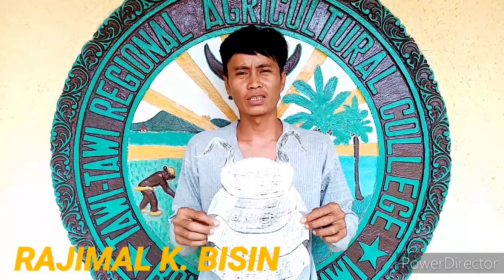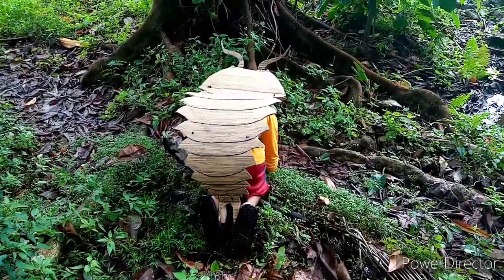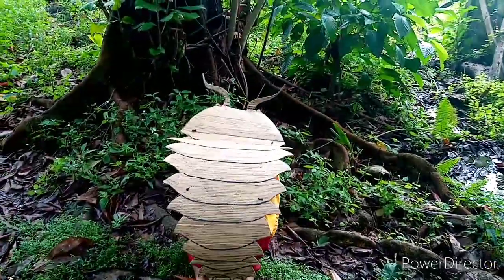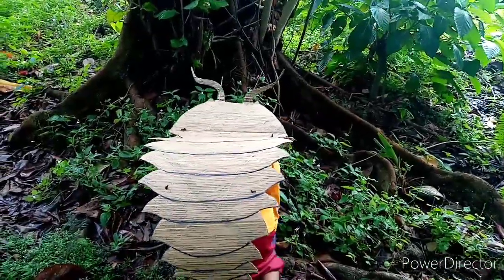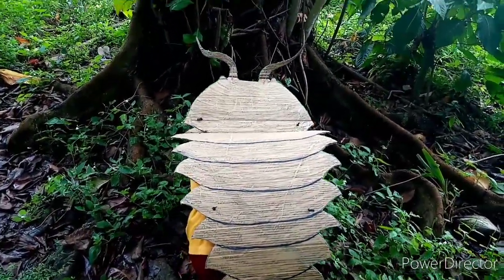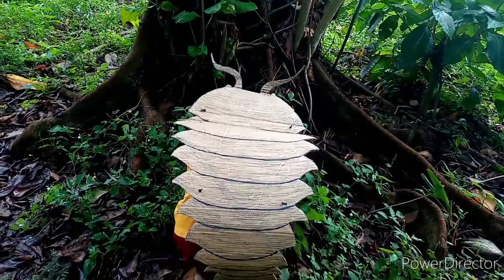I choose one of the examples of arthropods, which is woodlice. A woodlouse is a crustacean from the monophyletic suborder Oniscidea within the isopods. They get their name from often being found in old wood.